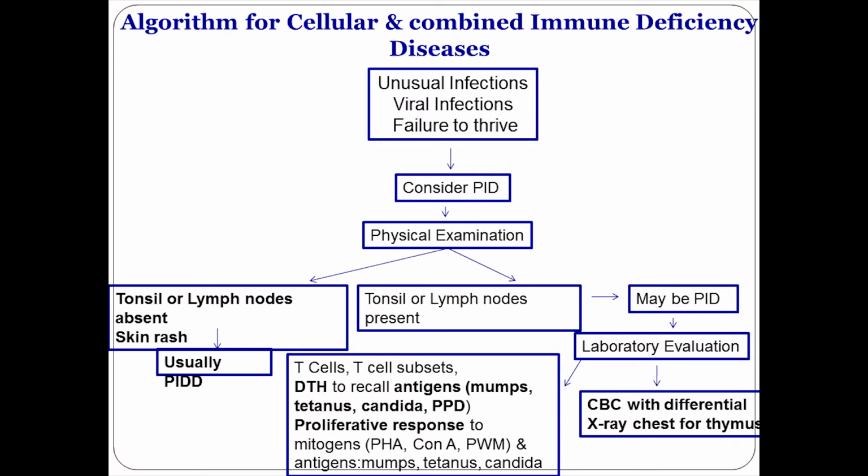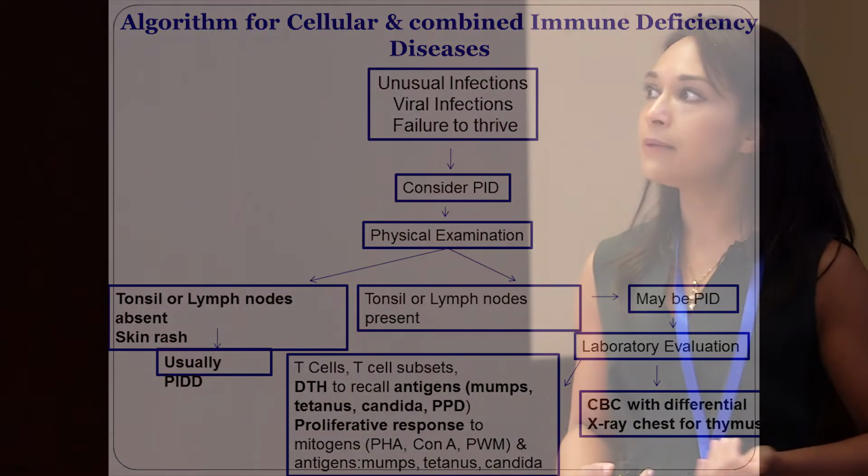Here's a quick algorithm. So these patients may present, once again, with failure to thrive, viral infections, or unusual infections. Red flag for PID. On exam, once again, if you don't see tonsils or lymph nodes and you see dermatitis, think PID. If you do, then check your CBC with diff, and then if you're thinking T-cell defects and they're babies, do a chest x-ray, look for a thymus.